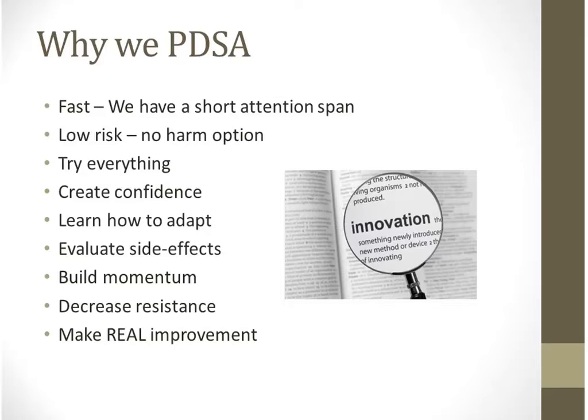No one idea wins out immediately. We can brainstorm ideas and try them all. We do that to create confidence. And in this particular model or methodology, confidence is built through experience. We learn how to adapt because through our experience, we come up with the little hang-ups, the nuances of the system that we didn't even know existed. We learn about them and we adapt. We evaluate the side effects and build momentum.